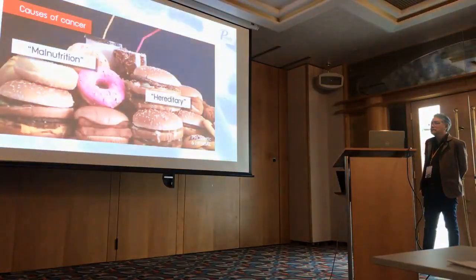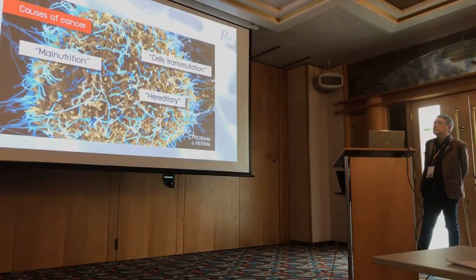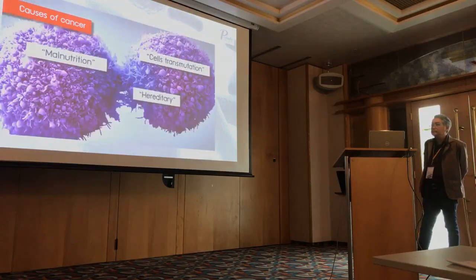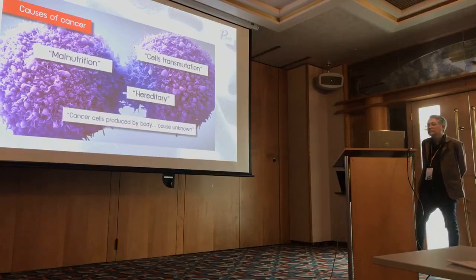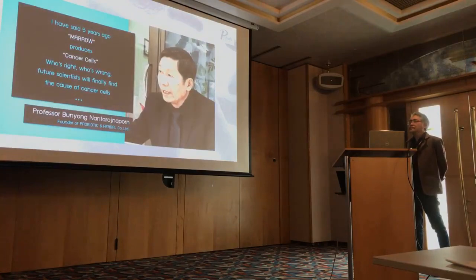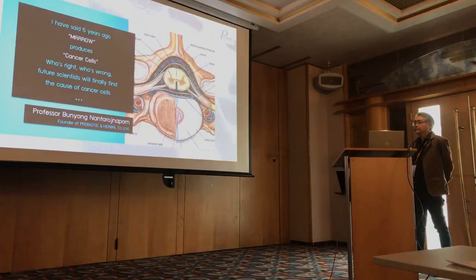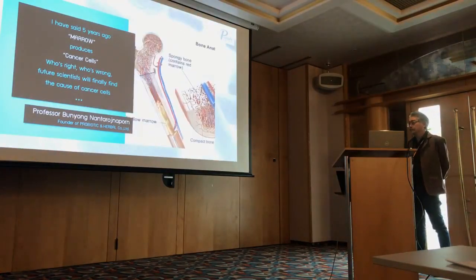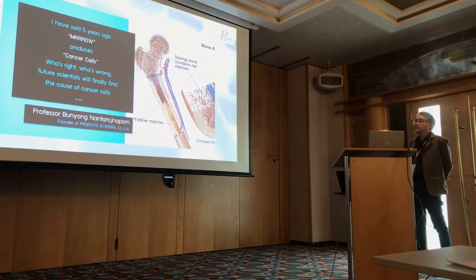One doctor said it's hereditary. Another said it was from malnutrition. Yet another said it's because of transmutation of cells. Big hospitals in the United States said that our bodies create the cancer cells, and they are looking to find out which part of our body cancers come from. Professor Banyong said 5 years ago that the bone marrow is responsible for producing cancer cells. Who's right? Who's wrong? Future scientists will eventually find the cause of cancer cells. For now, let's categorize it under the incurable diseases.